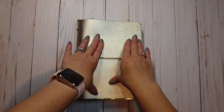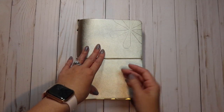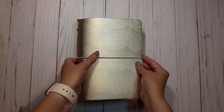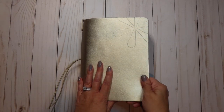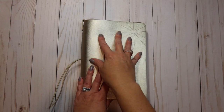She really wanted this cover. I think it's probably the most appropriate when it comes to a wedding planner. So anyways, we chose the gold, well, it's a champagne color cover, petite planner cover. I've never ordered a petite planner cover from Erin Condren.